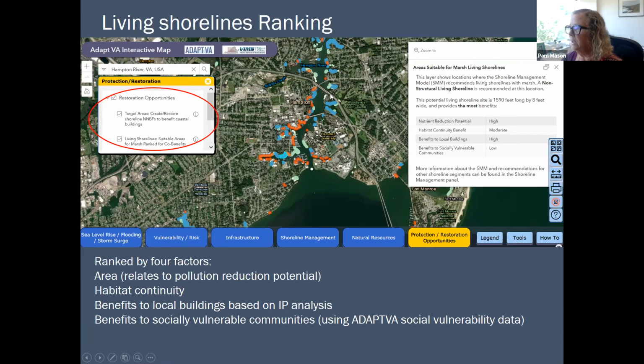So the living shoreline stuff, the targets are orange, so the blues and the greens are the living shorelines, and their rankings are the blues are ranked the highest, the greens are the middle, and then this very pale green beige is the lowest.